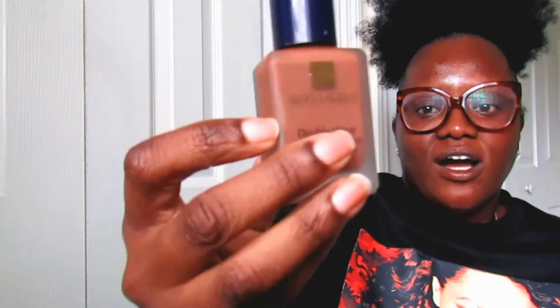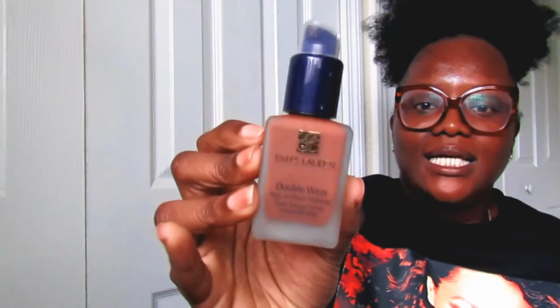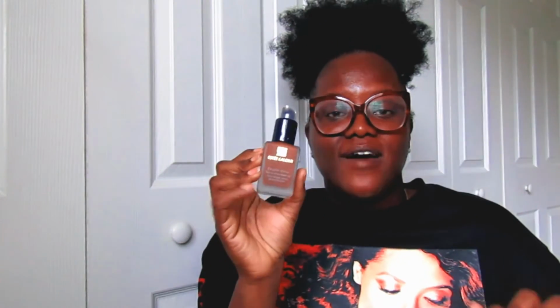But this is what she looks like. She's in a frosted glass bottle. I'm in the shade Rich Java 8C1. I really like this. This is another super matte foundation. If you like super matte foundations like I do, this is definitely your girl. Again, just like with the Nars Soft Matte, you want to err on the side of caution when it comes to applying, because you do not want to put too much product, okay? Because you can definitely err on the side of death, and we don't want that for the girls, okay?